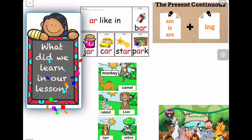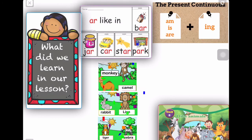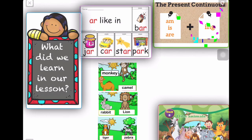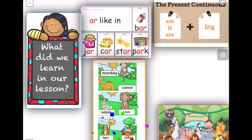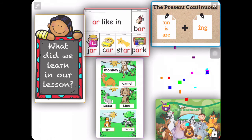And now let's remember what we learned in our lesson today. We have learned a lot about animals. We recognize a new sound, AR, like in bar, jar, car, star, bark. We recognize the present continuous, and we know the family of the continuous. Am, is, are plus ing. And we also learned new words: monkey, camel, rabbit, lion, tiger, and zebra.